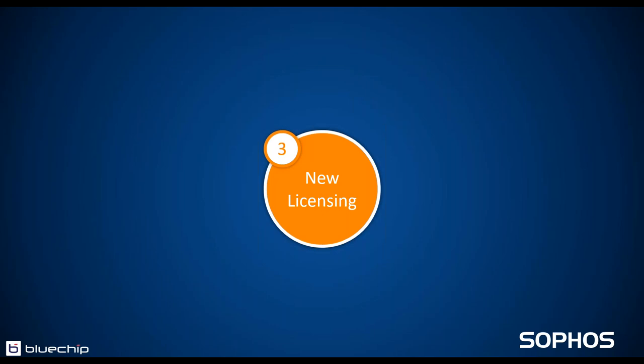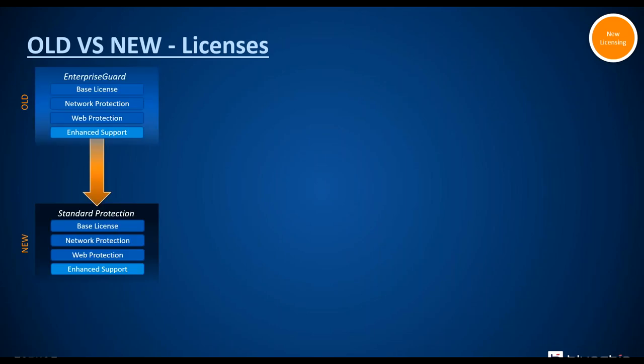Okay, if we take a look now at the licensing components, this is where it starts getting juicy and where the value is also seen, especially when it comes to the subscription components of how XGS firewalls are taken in. It's really, really simple. If you're familiar with Enterprise Guard, it has now become standard protection. That's it. The network and web protection foundational licenses are still there to stay. They're completely identical. And that's only the first step.